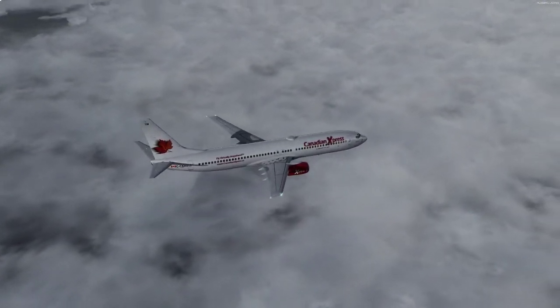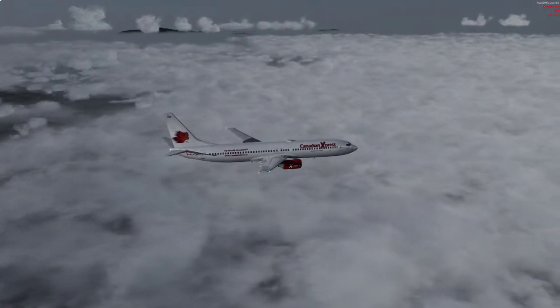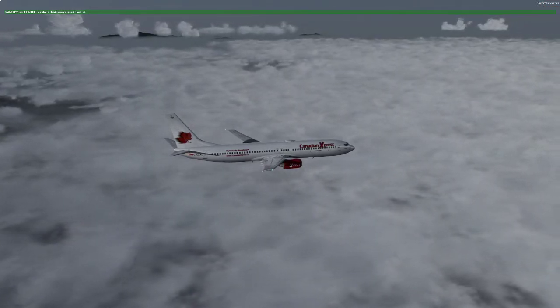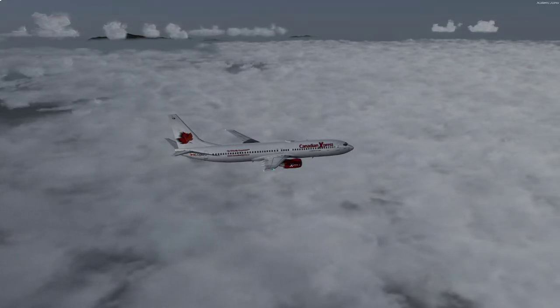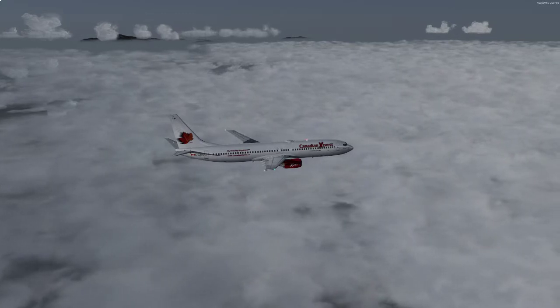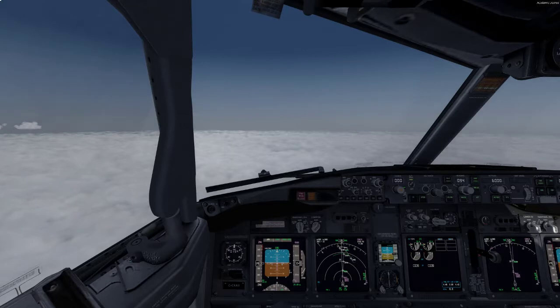United 43 Mike Tango, contact LA Center 132.2, good day. This is American 7 clear of 25 left. American 77 crossing runway 25 Tango, taxi around via Tango Charlie. Cross 25 left, Tango, taxi around via Tango Charlie.